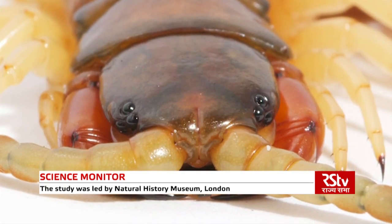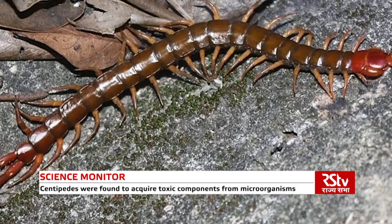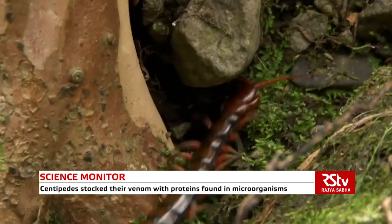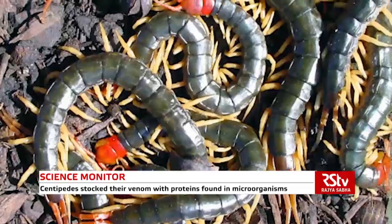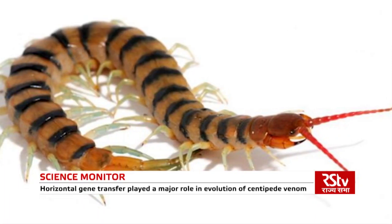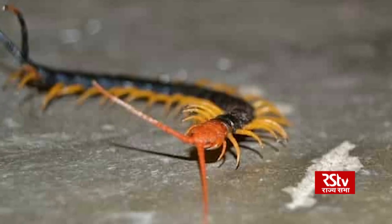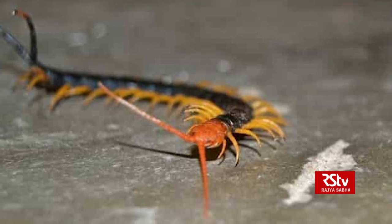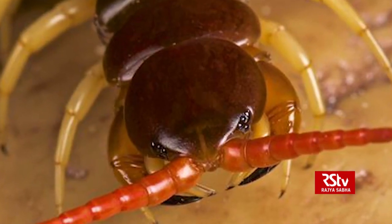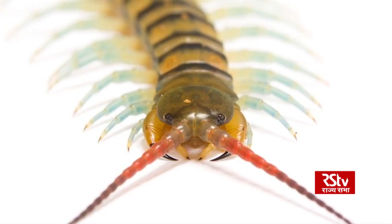To the amazement of the researchers, the study found that centipedes have repeatedly stocked their venoms with proteins that evolved within bacteria and fungi. And these toxic components have been acquired through horizontal gene transfer. Horizontal gene transfer is a process in which the genetic material moves between distantly related organisms. The process is different from vertical gene transfer, which involves inheriting the genes from the parents or direct ancestors. According to the researchers, the important study reveals the largest, most diversely sourced contribution of horizontal gene transfer to the evolution of animal venom composition.